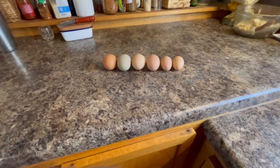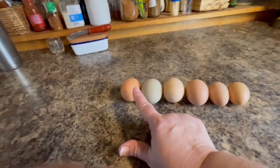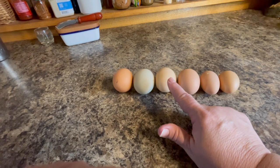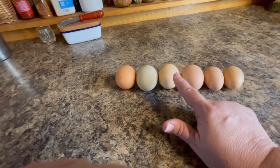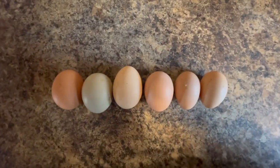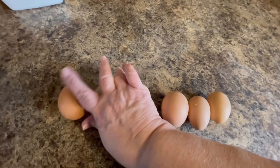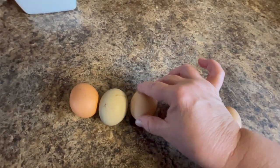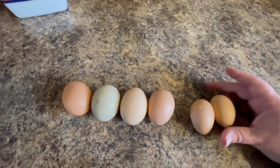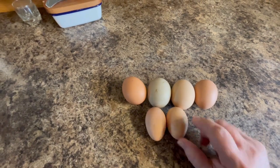So here's what I got. Here's the eggs we've been getting. We get a couple of green ones a day, and a couple of dark brown ones. And then this is just a lighter brown that's kind of a medium size. It's actually probably large, and this is more of a medium. And then this is what we're getting from what was supposed to be Bluebells. So I'm going to say these two are pretty large, and this is still kind of a large. This is a medium. And these are the little small ones we're getting from the new chickens.